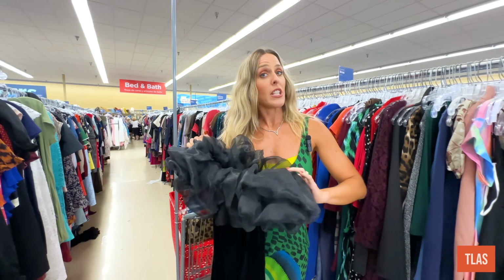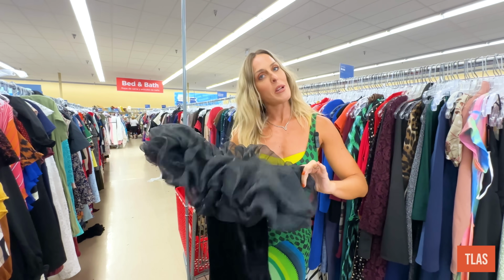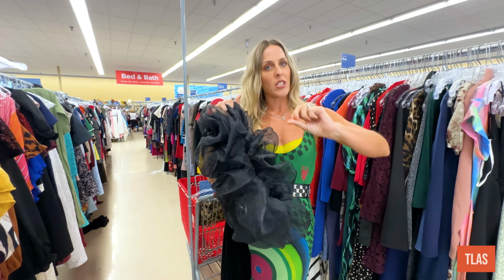Okay, first up, I usually am looking for vintage when I'm thrifting, but sometimes some trend pieces that have been in the mall show up here at the thrift store, and then I think there are fun pieces to play with, and this is a perfect example, and something that will easily transition to fall.